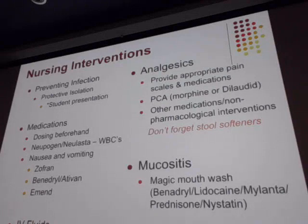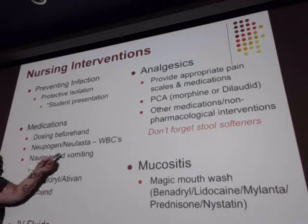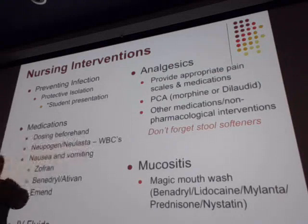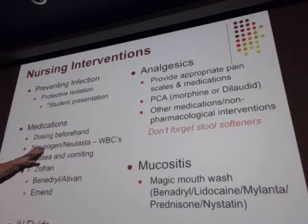Medications, dosing beforehand, particularly your antiemetics. If they're throwing up and now you're giving them antiemetics, you are behind the eight ball, and it's going to take a while to catch up. Neupogen and Neulasta are some of the medications that will help increase the white blood cells. She said they will give in much more depth than I will, but these are two medications. Neupogen is given a little more frequently, and Neulasta is usually like every two weeks.